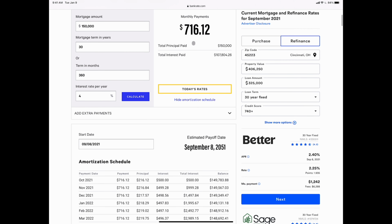What does that look like? It's $716 a month. So you're likely to rent a $150,000 home for what we call the 1% rule, $1,500 a month. So after you pay your $716 a month, which is going to be your principal and interest, you're also going to have other expenses. You should probably net about $250, $300 a month off that property.